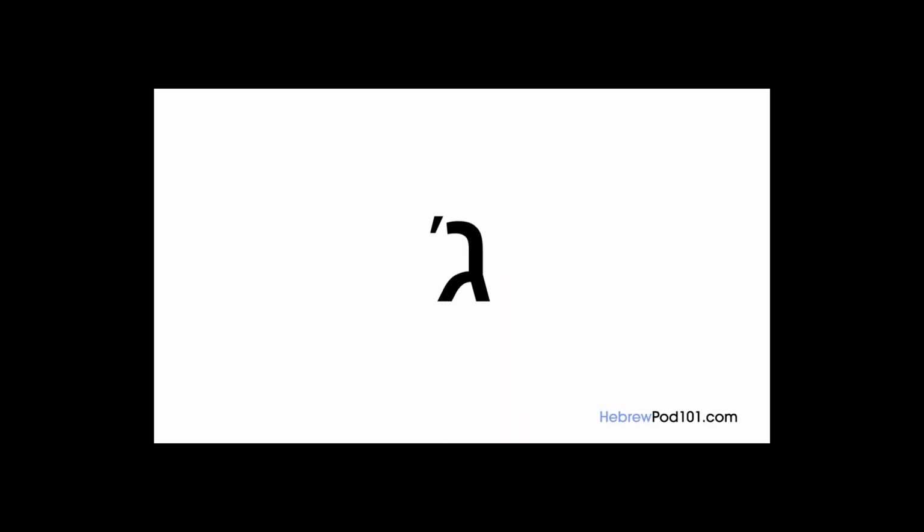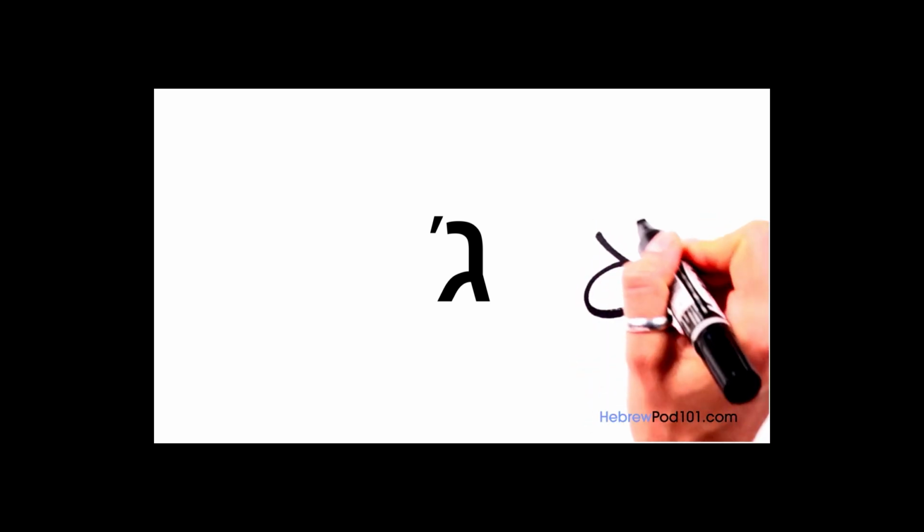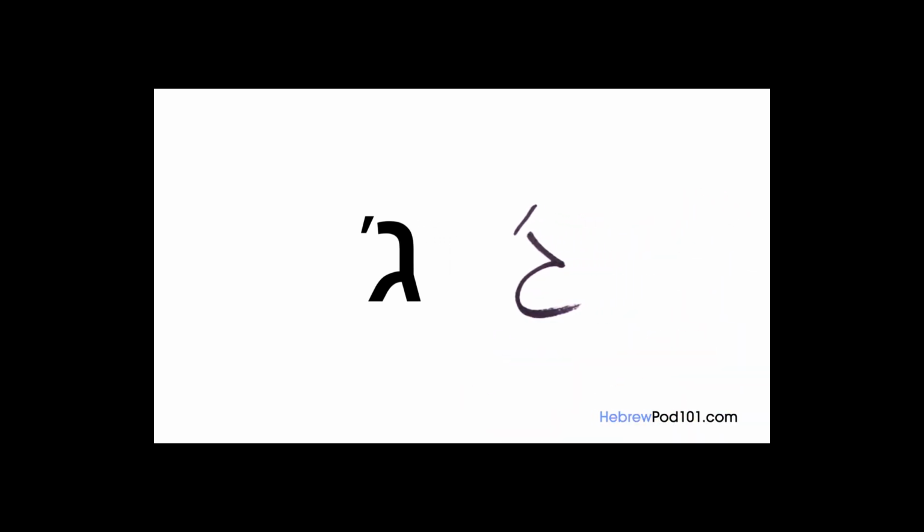You can adjust the sound of the letter Gimel by writing a comma right here. Now it is read J, as in the name George. First the Gimel, and then the comma on the upper left side. And in print it looks like this.